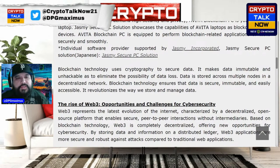Maybe Dell in the future does go with blockchain PCs, and maybe it's not necessarily Jasmy. Maybe there'll be another competitor in the future. We have to be real. But you're going to tell me that I'm going to go with the old traditional approach of just, dude, you're getting a Dell PC? No, I'm going to go with the new innovative thing that is going to eliminate the possibility of data loss, is going to store data across multiple nodes in a decentralized network, is going to ensure data is secure, immutable, right?